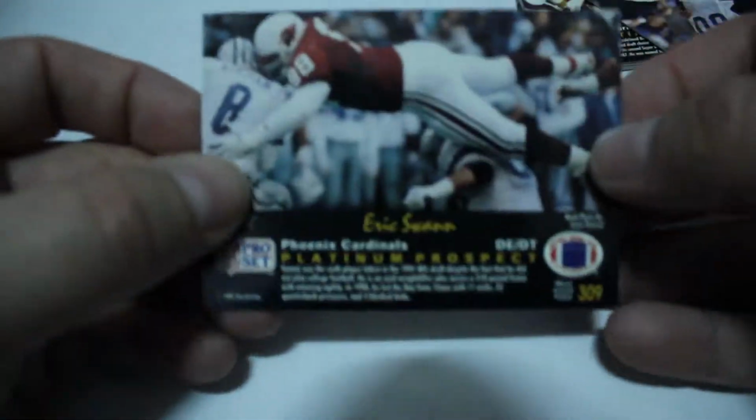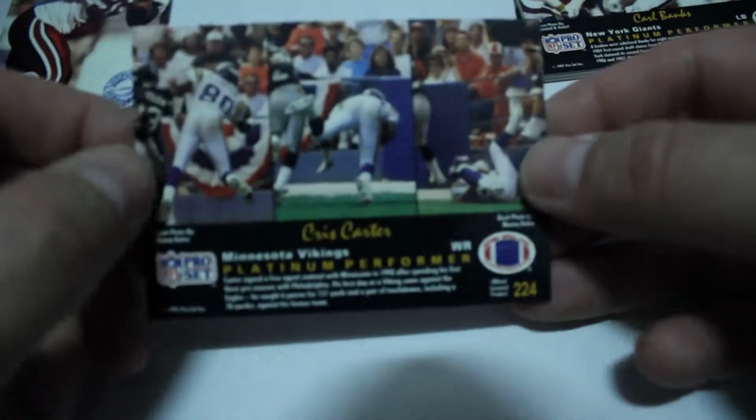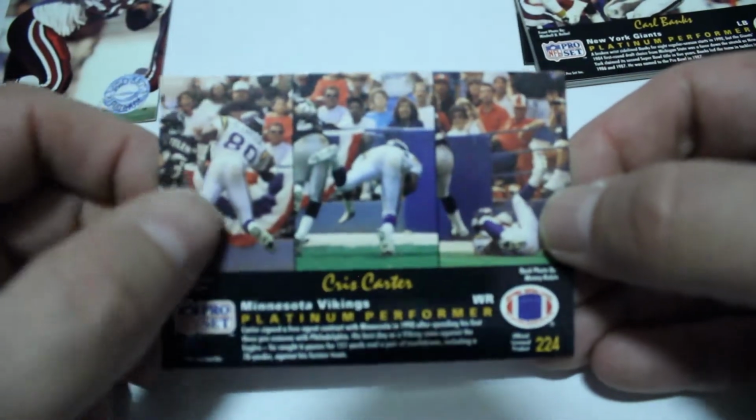You can see a lot of these are definitely stuck together, which ends up damaging the cards over time. It takes off the finish of the card if you're lucky. If you're not lucky, it actually leaves white spots.